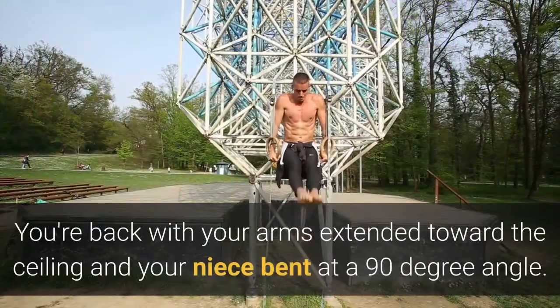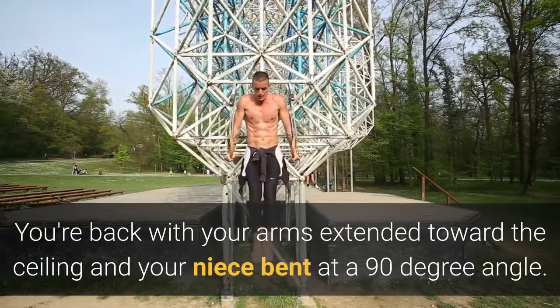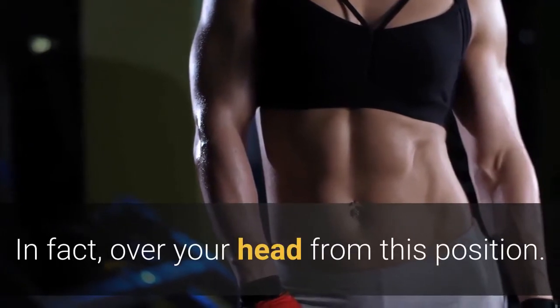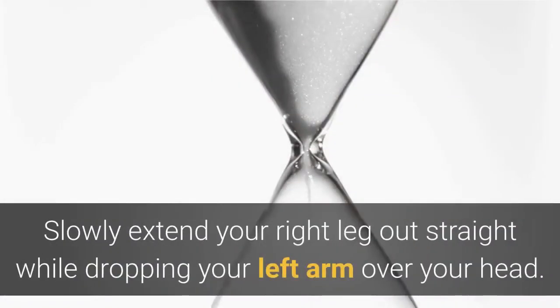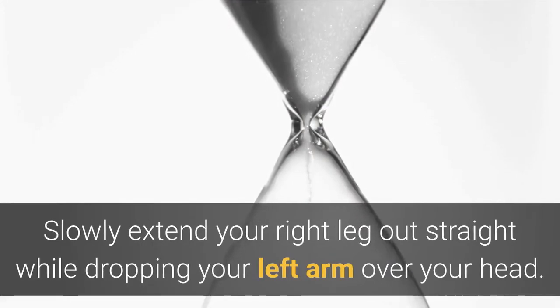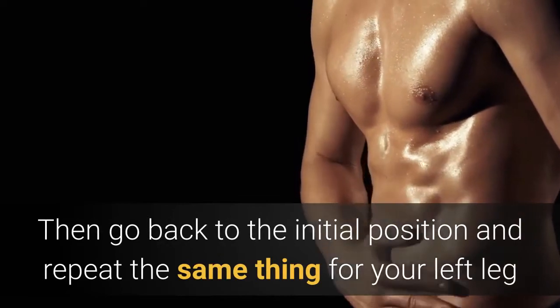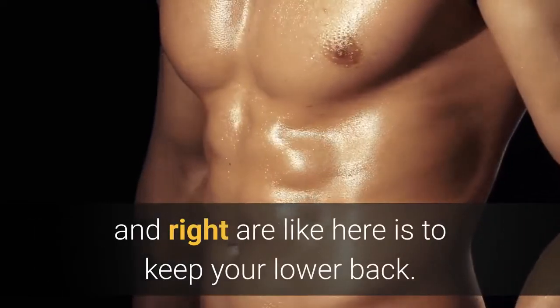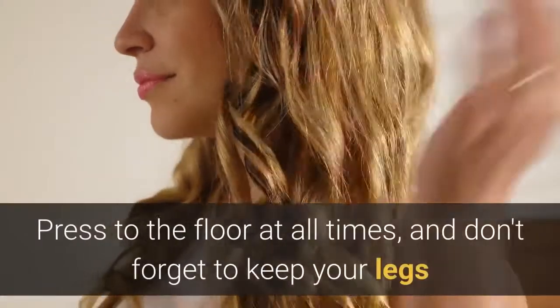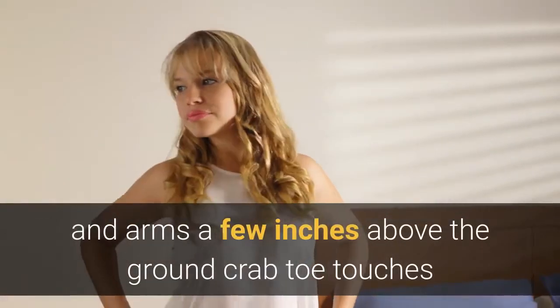Lie on your back with your arms extended toward the ceiling and your knees bent at a 90-degree angle. Slowly extend your right leg out straight while dropping your left arm over your head. Then go back to the initial position and repeat the same thing for your left leg and right arm. Keep your lower back pressed to the floor at all times, and don't forget to keep your legs and arms a few inches above the ground.